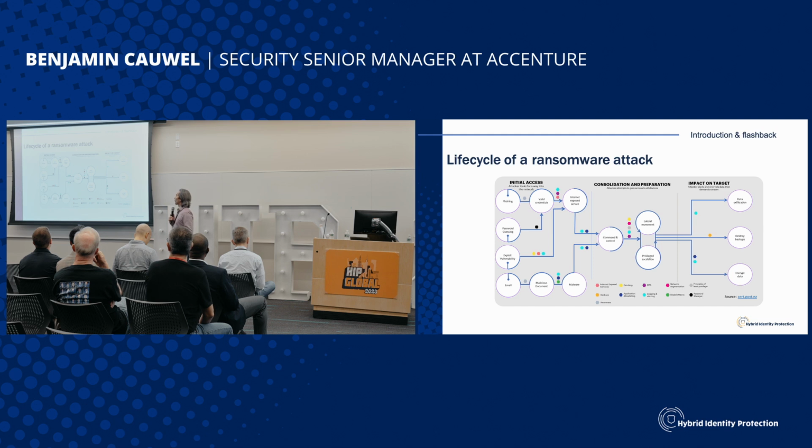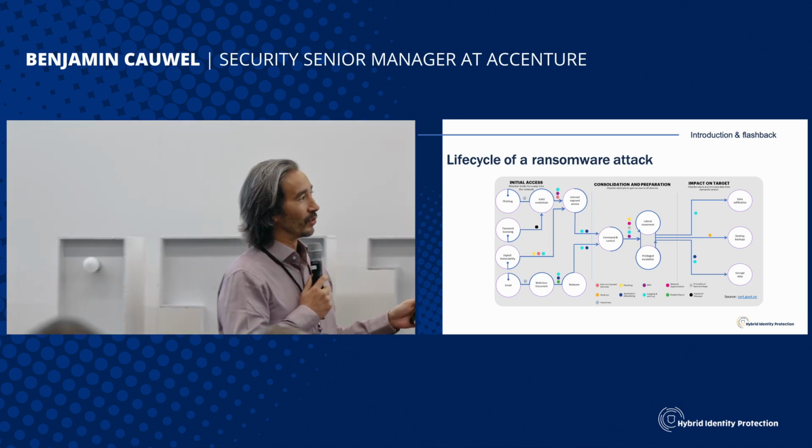I showed this last year. It was a life cycle of a ransomware attack. So we have different steps here: the initial access, consolidation, preparation, impact on the target. We can see a few things that you were speaking about a little earlier on. Destroy the backups, encrypt data. We were talking about lateral movement, privilege escalation, all that type of stuff. So zap command and control, as you said previously. This is an old slide, but most of it is true.